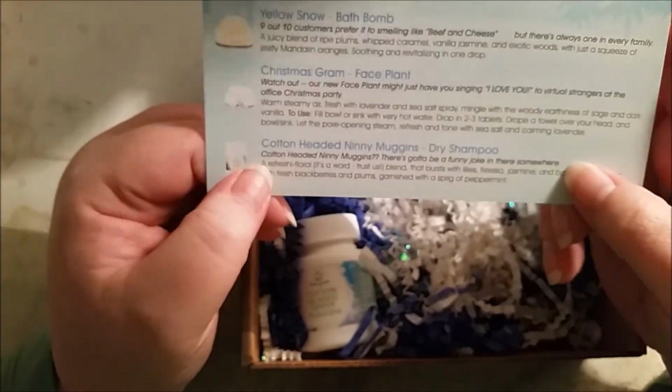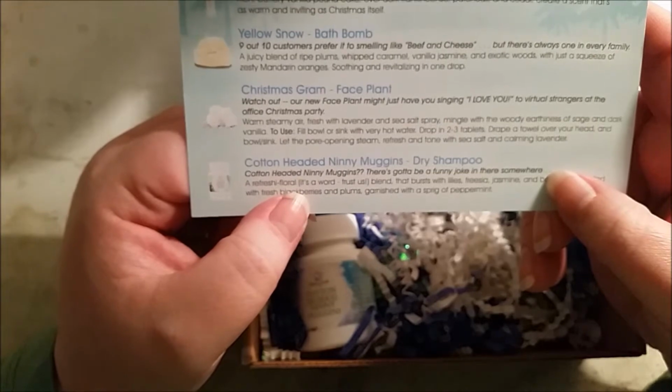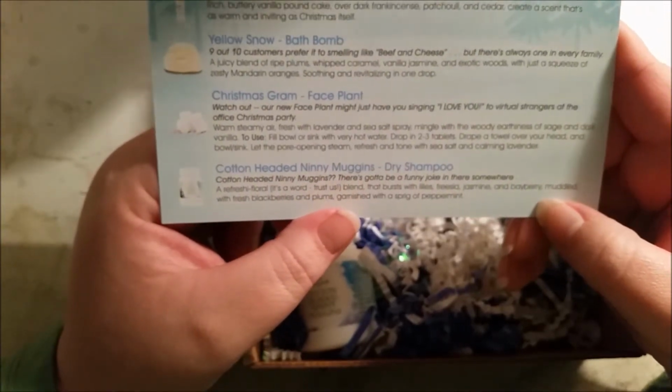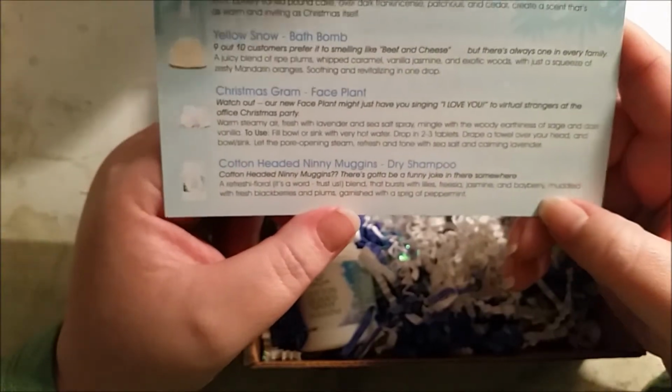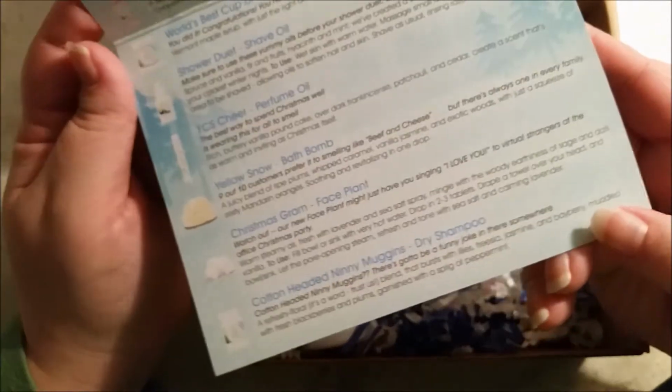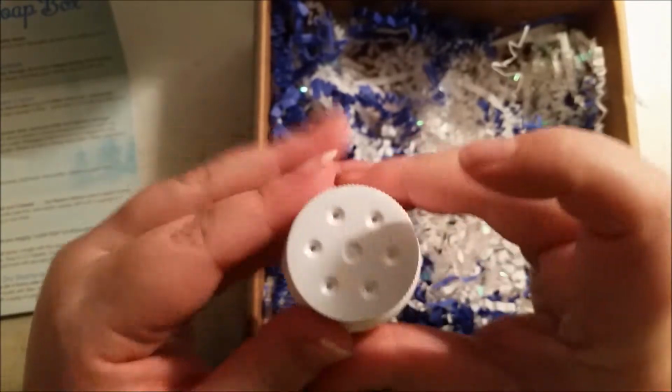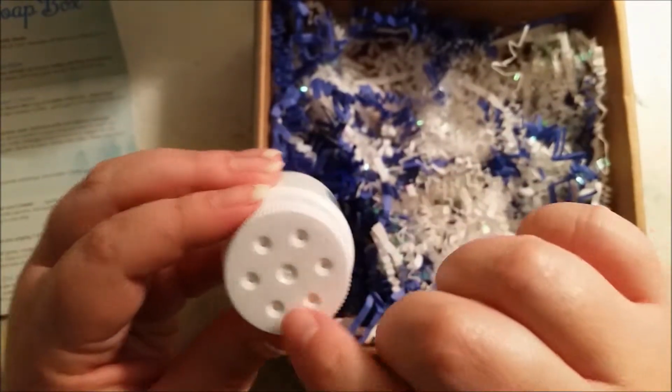A refreshy floral, it's a word, trust us, blend that bursts with lilies, freesia, jasmine, and bayberry, muddled with fresh blackberries and plums, garnished with a sprig of peppermint. Now, I'm not huge on florals. They make my head hurt, so we'll see how I end up liking this. Okay, I opened it up. It's like a little baby powder deal.